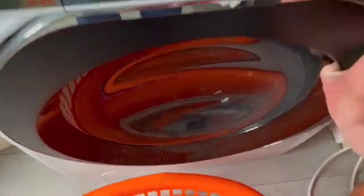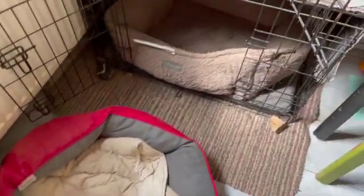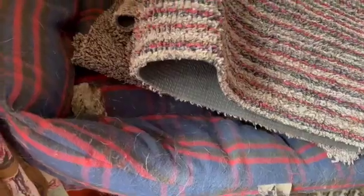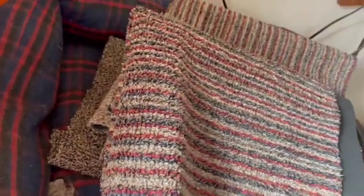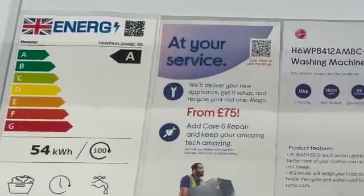So here are the reasons for our choice. We needed a larger drum as we have dog beds, washable rugs and duvets, which are large bulky items that never washed properly in our regular sized machine. It seemed logical that when it was time to replace our old machine, it should be for one with a larger capacity. I also wanted a machine with an A-rated energy certificate.